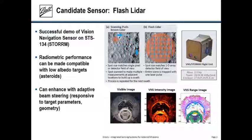And we've also looked at ways to enhance the radiometric performance. You can make this compatible with low albedo targets by some pretty simple tweaks to this. This was made to look at retroreflectors on the ISS, but you can see, seeing a lot of the skin of the ISS where the retroreflectors aren't. There's a retro right there, that very bright object.